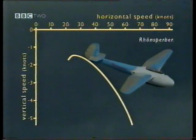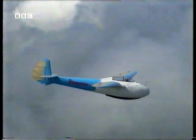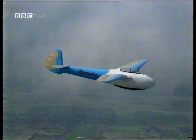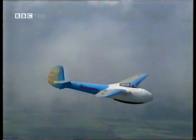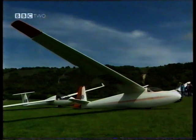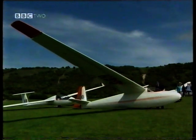Now, the Röhnsperber performs well in a very narrow range of speeds. Fly at speeds much greater than 40 knots, and the Röhnsperber effectively drops out of the sky. The design of the early gliders enabled them to fly in a limited speed range, and it wasn't until after the war that designs changed sufficiently to make flying into headwinds more feasible. Thinner plywoods and better glues meant that much better performance could be achieved with wooden gliders.